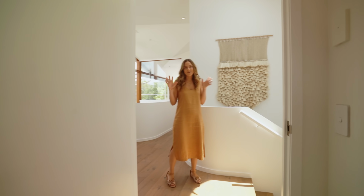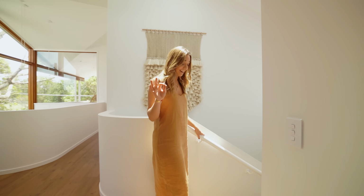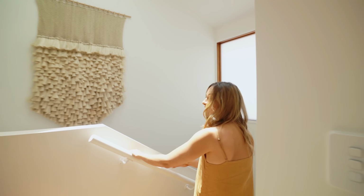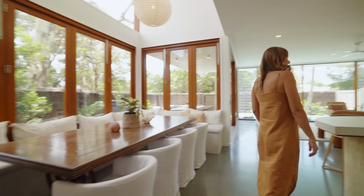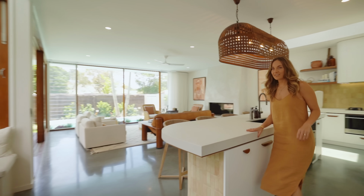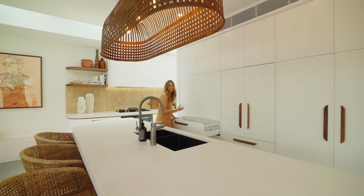If you guys are not chilled out yet and on serious holiday vibes, then I don't know what, because honestly, I'm feeling the vibes. All right, I'm gonna get myself a drink. Any excuse to spend more time in this kitchen.